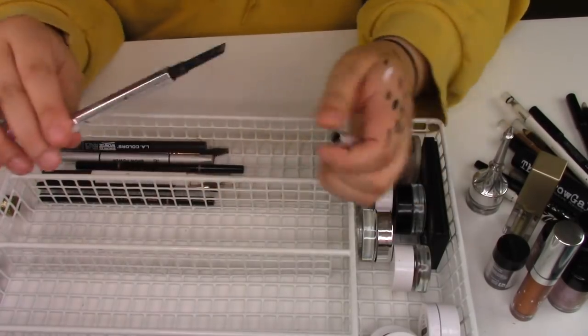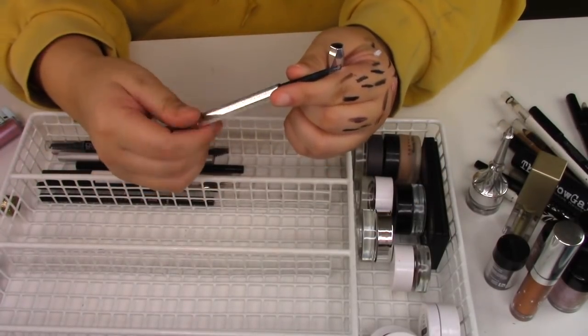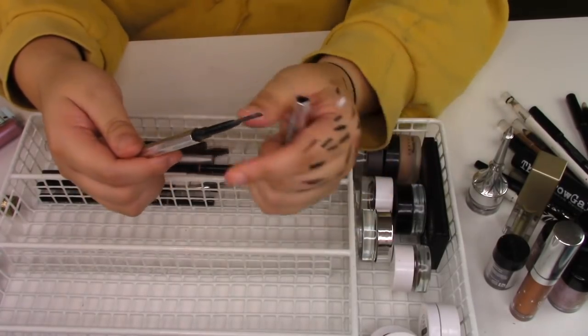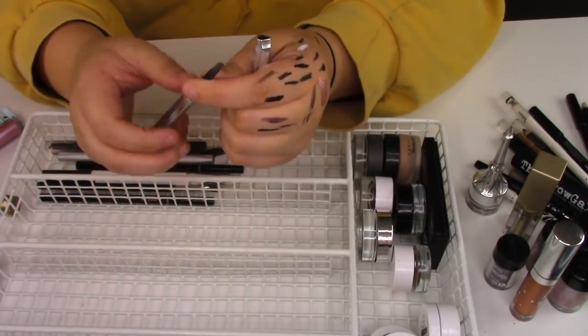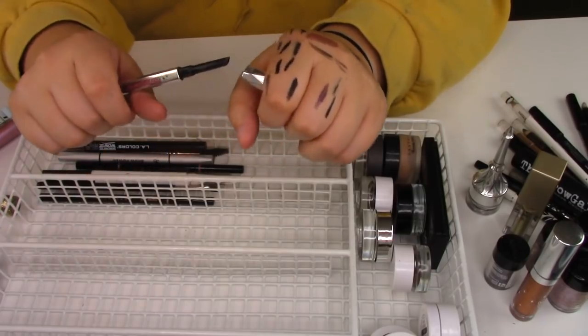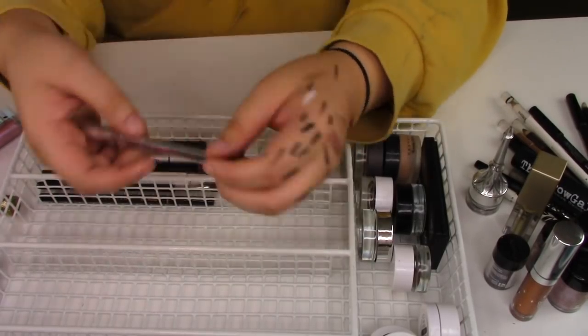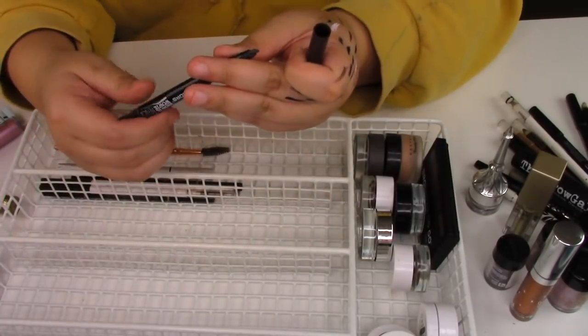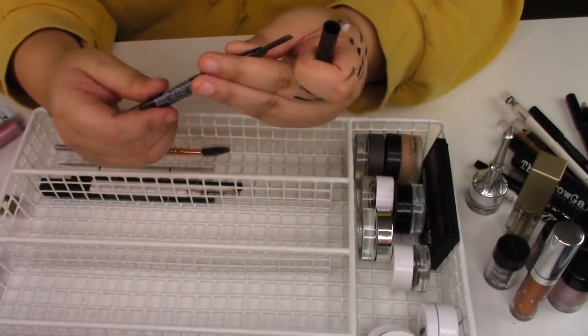I am going to get rid of my Goof Proof because it's pretty much gone. Wait, why is there so much product left? Wow. I was like, no, it's gone. There's literally so much left. Okay, we're keeping this. Never mind. I haven't been using it because I literally thought this was empty. It's not. This LA Colors one I bought is pretty similar to my Goof Proof. I'm going to keep this.